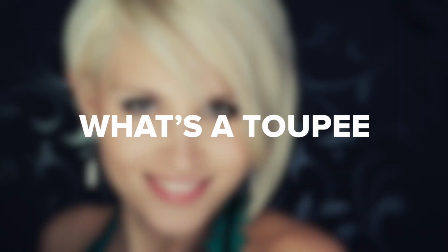What's a toupee? Perhaps the solution to your hair loss problems. If hats or scarves are not your thing, here are a few reasons to consider a toupee. What's a toupee? If you're unfamiliar with hairpieces, you'll find there are negative connotations surrounding toupees. However, toupees have come a long way over the last 10 or 20 years.